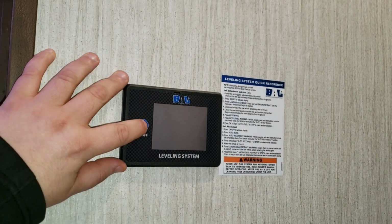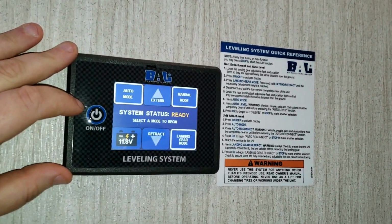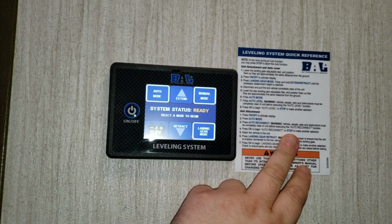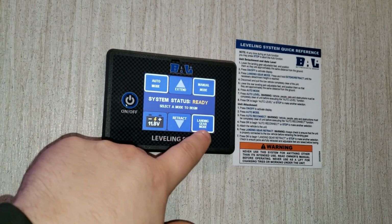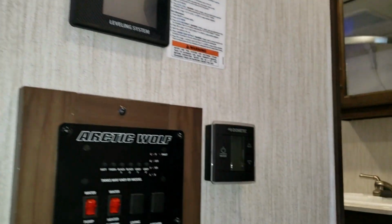Now up here you will find your auto level control. So this is something that you'll have some instructions here, kind of explain to you how it works. Tells you like your battery condition, your jacks up and down, auto mode. So this will get into more detail when you come to pick up your coach.